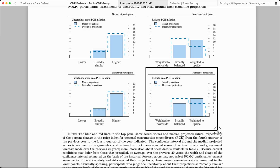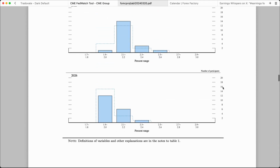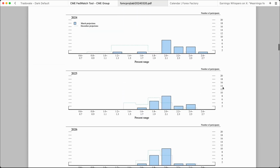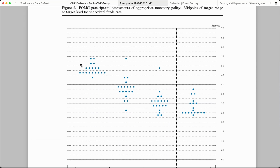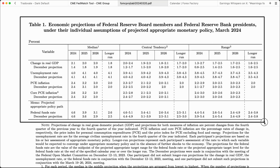So risks to core PCE inflation. This, of course, represents price stability, the dual aspect of their mandate. And you can see that the weight to the upside increased in terms of the risk for inflation reigniting. So if you actually look at this chart right here and scroll up to the dot plot, it makes sense to me that taking the average of how the participants responded, not just the median, would suggest that the rate for 2024 may not firmly stay here at 4.6%. I just don't see a world in which that happens when you actually look under the hood of this surface level table 1 projections, right?